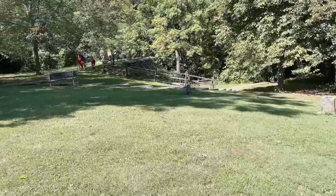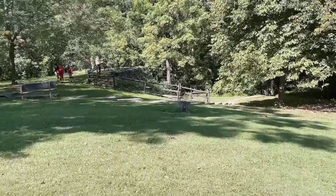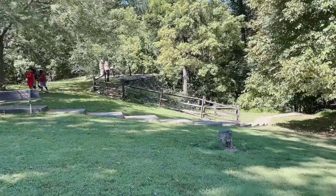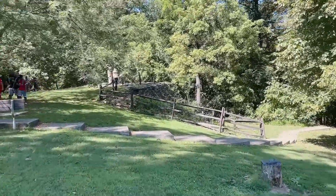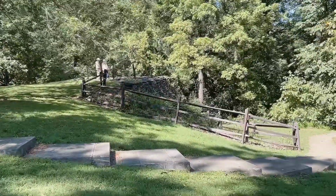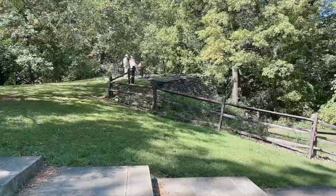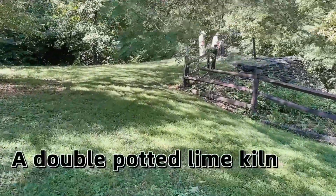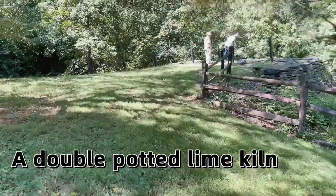Okay, heading back over to the steps and where the trail starts. There is, I believe, I can't remember what this is up here. It's a double melting pot of sorts, and I believe for silver. Let me get up to it. There's people here, so I don't want to interrupt their day. But I was going to show you before I got on the trail.